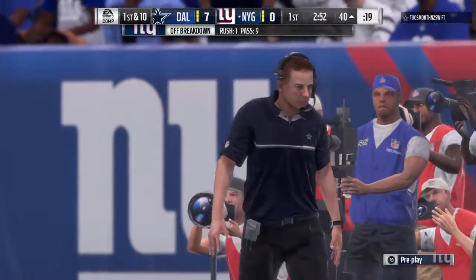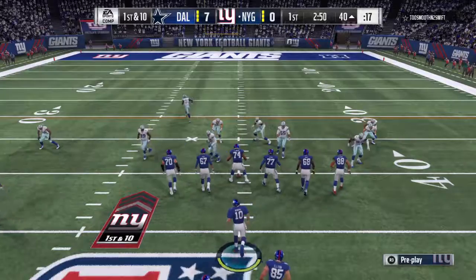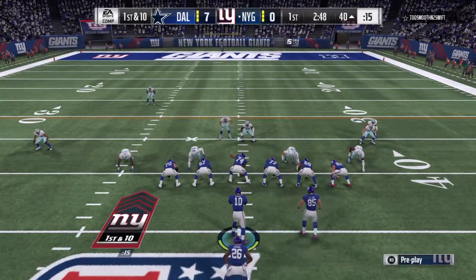So here we go, first and 10 now. And some changes here as the D-line separates some.